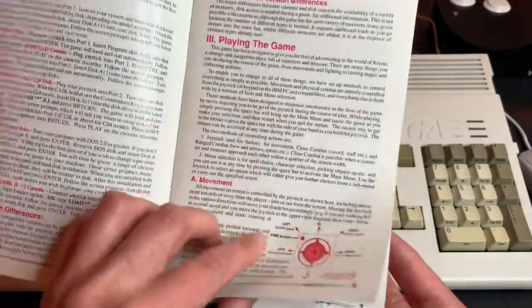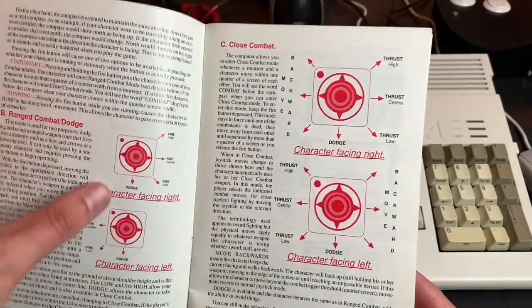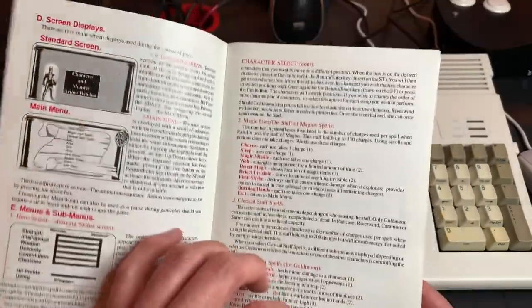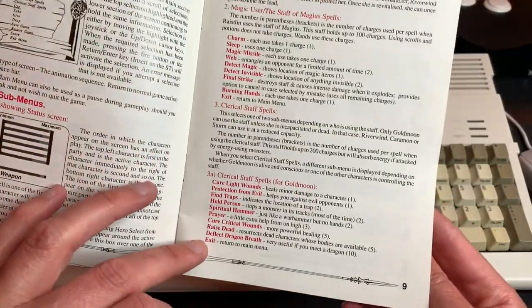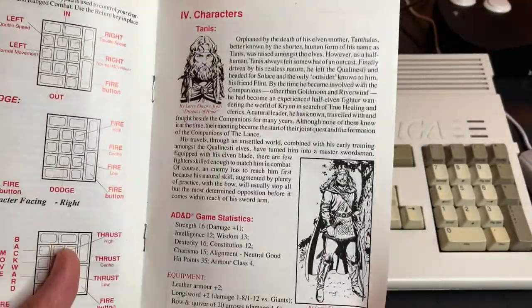Playing the game tells you about the movement, or what the joystick does in various modes where the characters face. And this does look really exciting. What the screens are, how you select your characters, magic user spells, clerical spells. It's really exciting, isn't it? It's all here. And if we go through, then we get a breakdown of the characters.